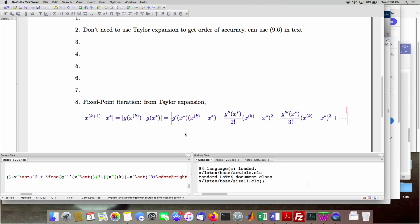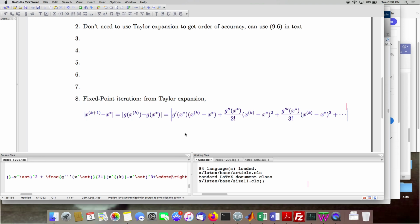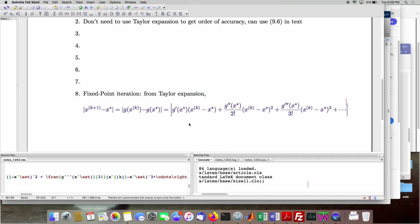Sorry. So, what are we Taylor expanding? Like this Taylor expansion, how did we get it? Okay. Well, really, what you're doing is you're expanding g of x k around x star, and that's where all of this comes from. Because really, if I took this minus g of x star, moved it to the other side, that is a Taylor expansion of this.